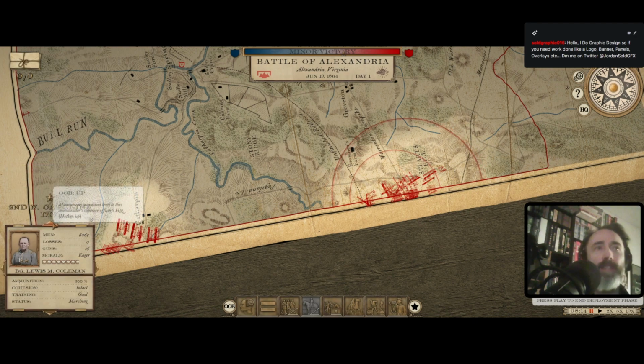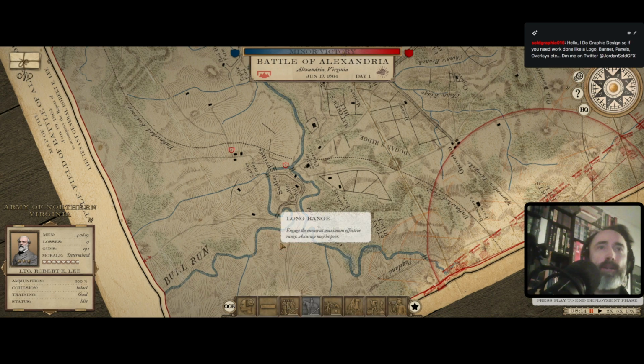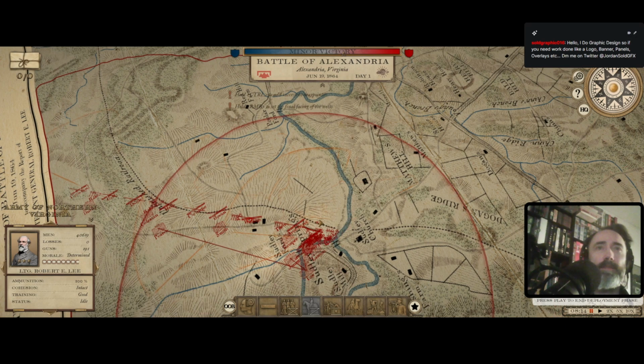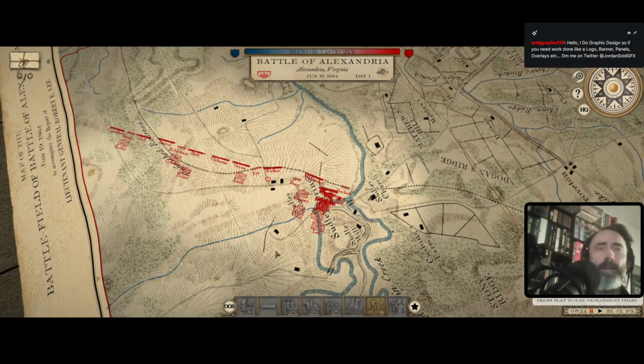Okay, so how can I find...? Right, I learned something. OOB up here. This arrow. Here we go. Now I can deploy the entire army into a line, and I can also give an entire army long range fire, and I can place it. Oh, oops. Oh, it's very laggy. That's a bit weird.